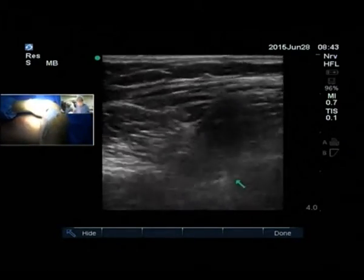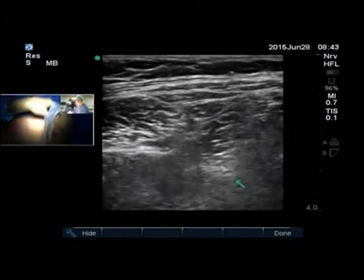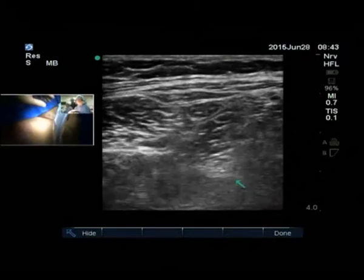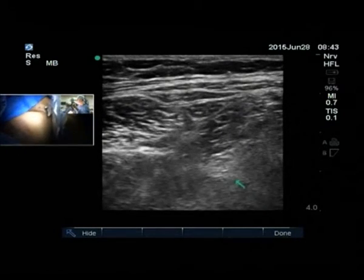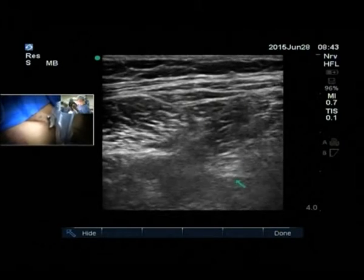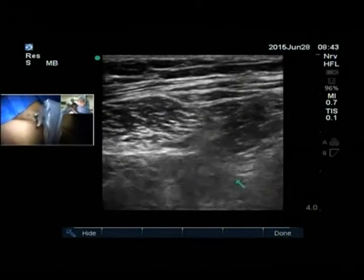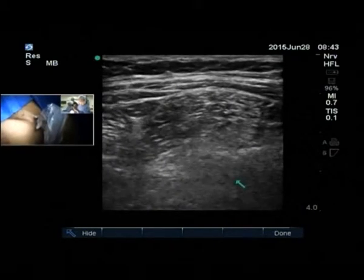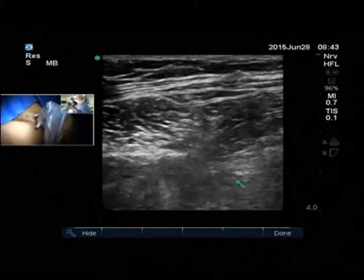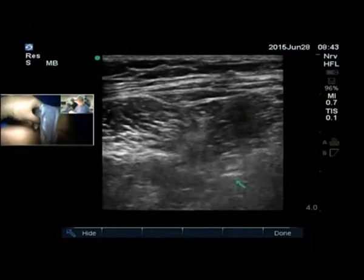So for her, you can see it's beautiful. It's right now in the center of the screen. So you see like a lip-shaped structure in the middle of the screen. On the medial side, the dot side, is the sartorius muscle. The lateral side is tensor fascia lata. So that space in the middle is very superficial. It's only 1 centimeter deep.